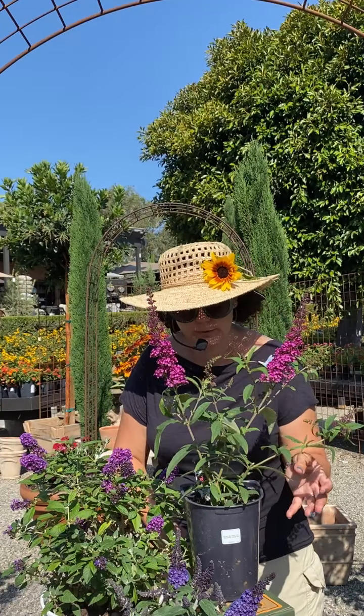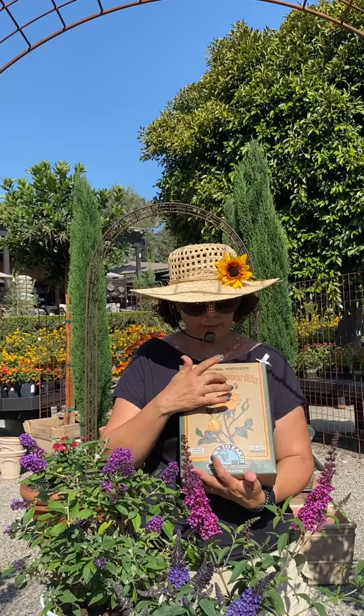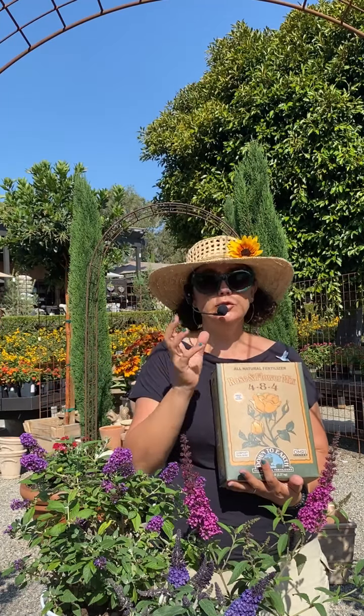When it comes to fertilizing, I think I kind of skipped over that. They don't require a lot of fertilizer. The rose and flower is great for them. They like this higher middle number, especially during the spring and summer months. This is something that goes all the way from spring into fall.